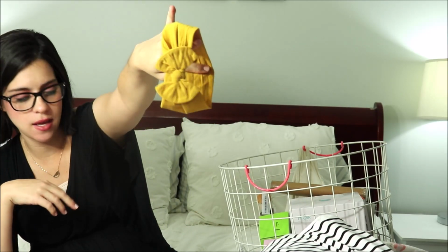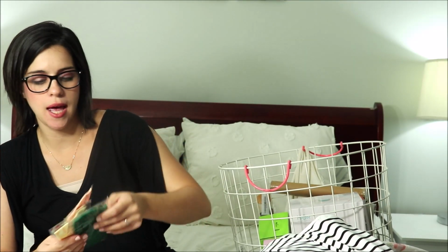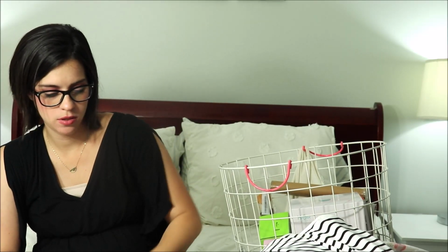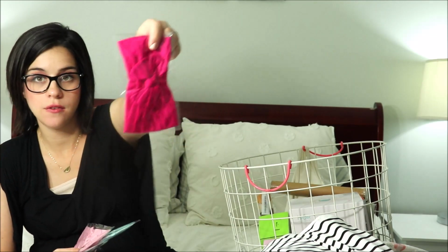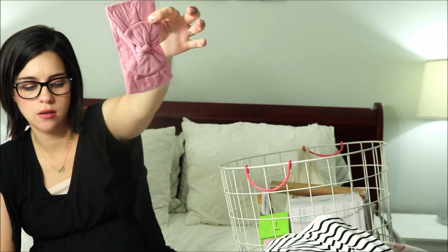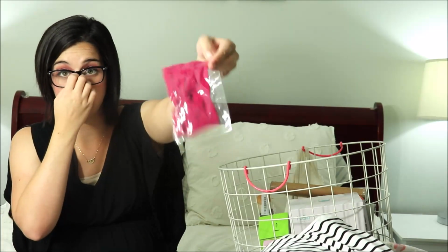So I really like these, and it brings this mustard, a pink, this emerald green, a peach, a beige, a fuchsia, blue, this normal pink color, gray, and this ruby red color. And like I said, they were super affordable.